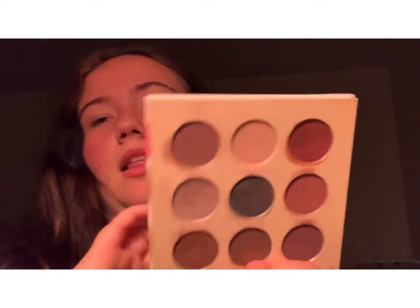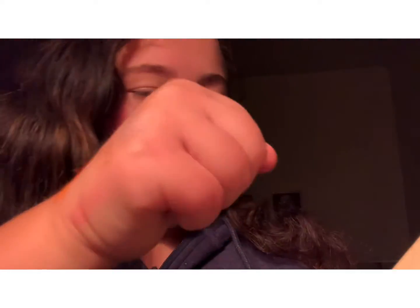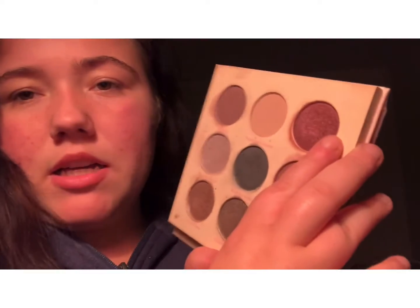Next up, we have the Beauty Bakery Breakfast in Bed eyeshadow palette. You guys know how much I love this palette. My favorite color has to be French Doors, which I've used many times as a highlighter. This is what it looks like. This is French Doors. We also have Pajamas, Cuddle Cakes, Fresh Face.